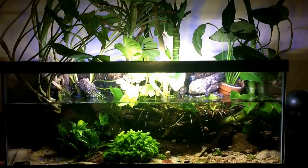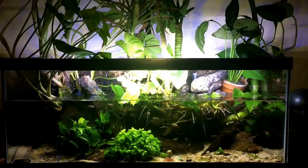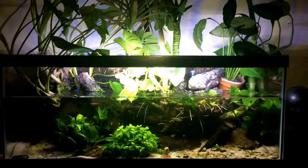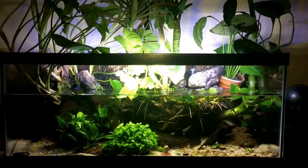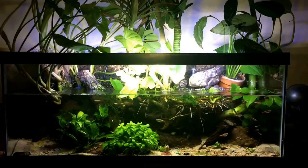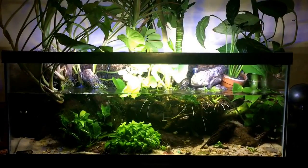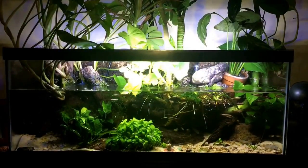This tank is 3 years in running. The majority of the fish in this setup are white cloud mountain minnows, have been with us through multiple generations, some of which have been born in this tank, some of which were new stock that we added, but for the most part the base has been from day one, 3 years ago.